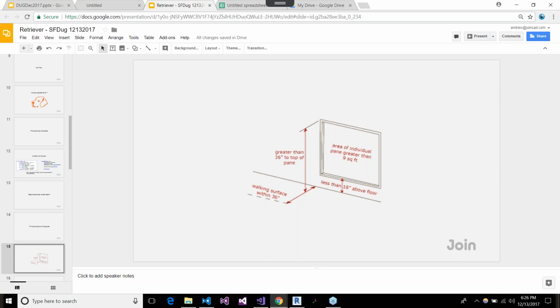The criteria laid out for this depends on a bunch of different properties. You can get used to this, but keeping all of these in your head at one time, especially given that this is only one condition that would require safety glass, can be really tricky. So the 4 criteria we have to look at here are the area of the piece of glass, the top height of it, the bottom height of it, and then the distance to the walking surface.